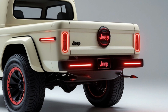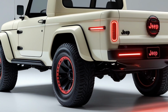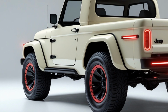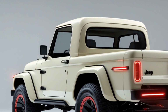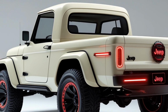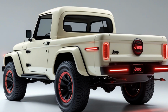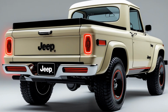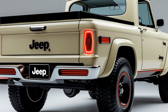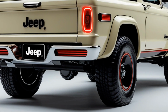Analog gauges with digital inserts. Toggle switches. A center-mounted touchscreen that doesn't scream for attention but always responds when you need it. The Uconnect 5 system with a 10.1-inch display supports wireless Apple CarPlay, Android Auto, and includes an off-road interface that shows pitch, roll, drivetrain status, and even tire pressure individually. Every bit of data that matters when you're off the grid is right there, clear, easy, and instant.